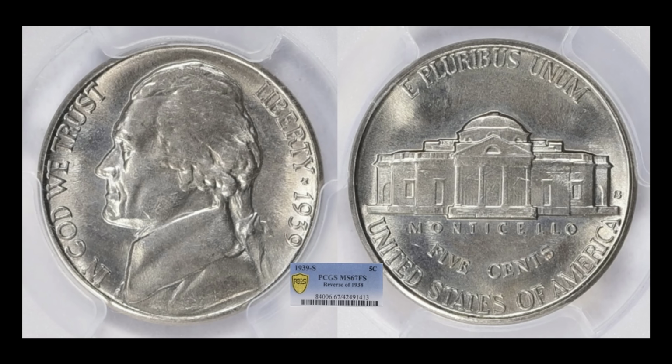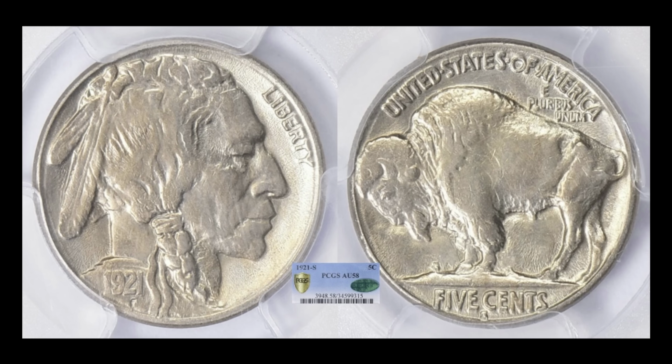The next one that we have here, one that a lot of people tend to forget. But boy, those reverse design types, the transitionals, really trip up some people to a point where they just completely ignore it. This is a 39S semi-tougher date, reverse of 38. So it's got the more cruder steps on Monticello where they're kind of wavy, which is what this one has here. 67 full stepper, graded by PCGS, $2,837.25. Really nice one.